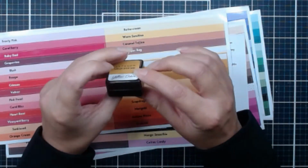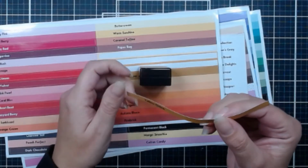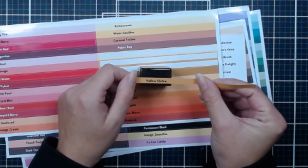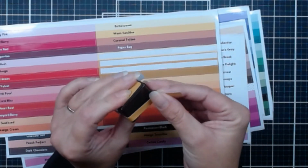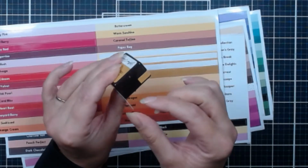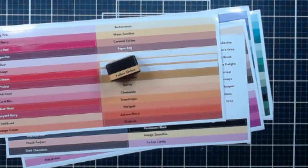So I have my yellow ochre here. I'm just going to grab the sticker off the sheet, the decal even. They're quite thick too. And it is suggested that you start from the middle of one side, but I find it's easier if I pop the name dead center on one side and then just kind of wrap this piece around. Now these two ends will overlap, but if you don't want them to overlap, you could always just do a little bit of a snip there if you wanted to.